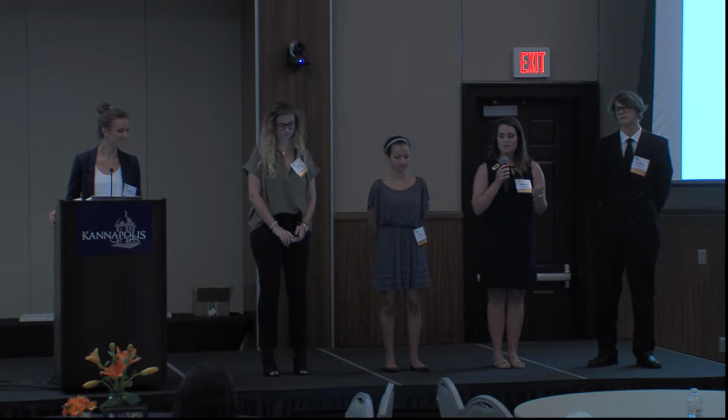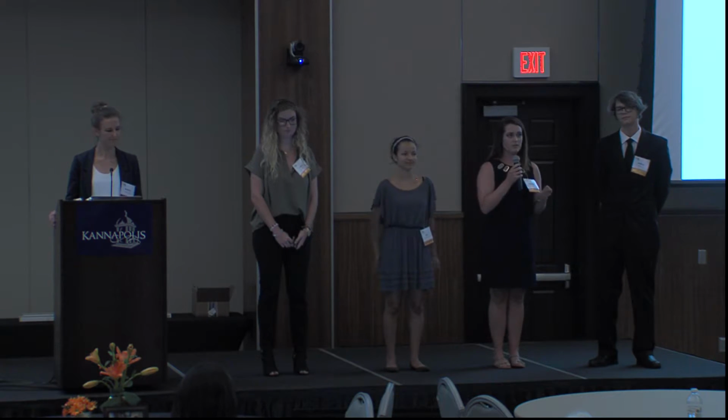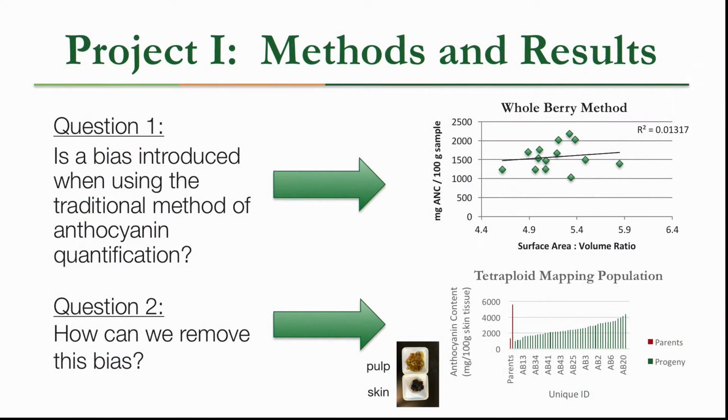So after we get our results, we see that there is a 4-fold difference between the individual with the lowest overall anthocyanin content and the individual with the highest overall anthocyanin content. And that was to be expected because there's also a 4-fold difference within the parents' anthocyanin content. So we can conclude that the population is segregating for anthocyanins, and we will proceed in the future with this work.